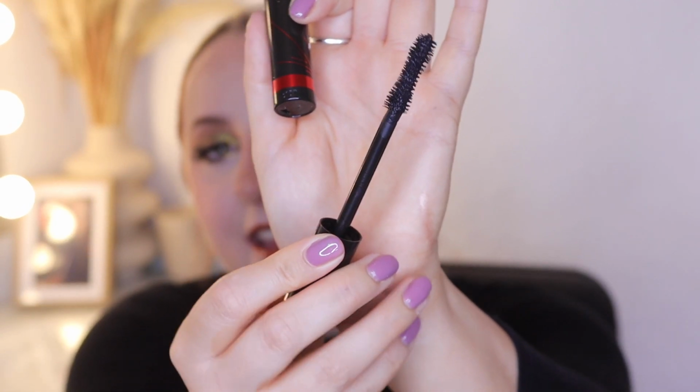I do like Rimmel mascaras as well, so let's have a look to see what the wand is like. Oh, the wand, it's thick, but it's one of those plasticky shaped ones, which I quite like. I don't like the proper thick bristles, so I like a wand like that. I feel like that will actually do something to my lashes, you know.